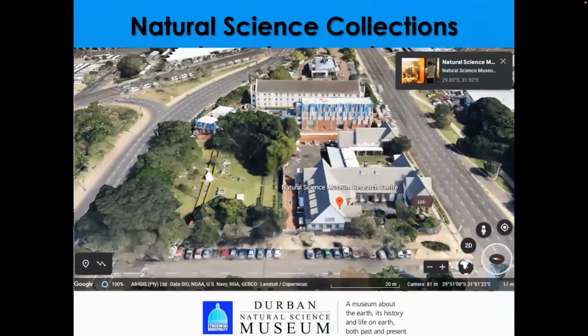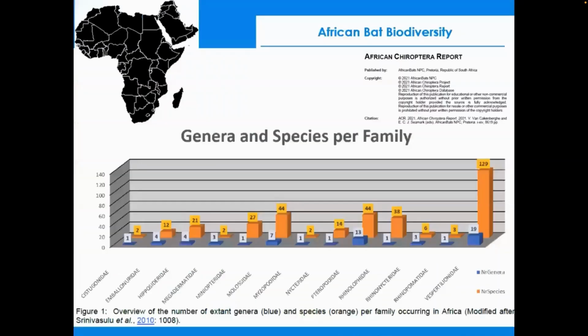It hosts a collection of around 4,000 bat specimens belonging to 126 or so taxa, with notable specimen contributions by the former curator, Professor Peter Taylor, and long-time benefactor, Professor Adam Monaghan. These 126 taxa are roughly a third of the known or previously described African bat biodiversity, which was estimated just shy of 350 species as at 2020-2021.